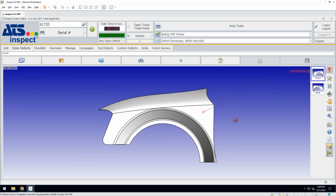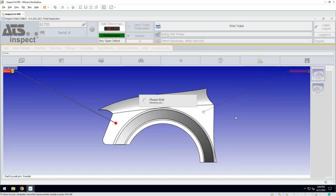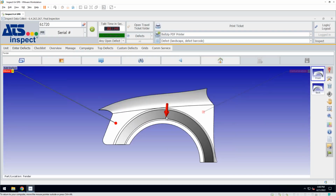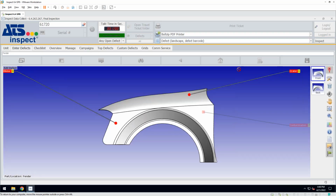I can go to the front and enter a defect here. And as you might notice, the arrow also shows the orientation of the surface. So the arrow is always 90 degrees from the surface. And that's how that works.